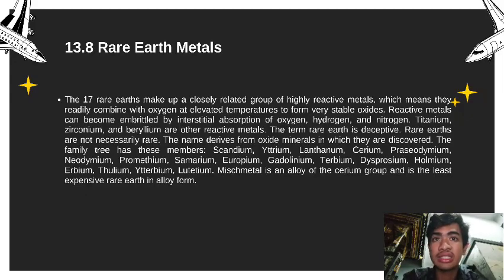13.8 is rare earth metals. The 17 rare earth metals make up a closely related group of highly reactive metals, which means they readily combine with oxygen at elevated temperature to form very stable oxides. Reactive metals can become embrittled by interstitial absorption of oxygen, hydrogen, and nitrogen.